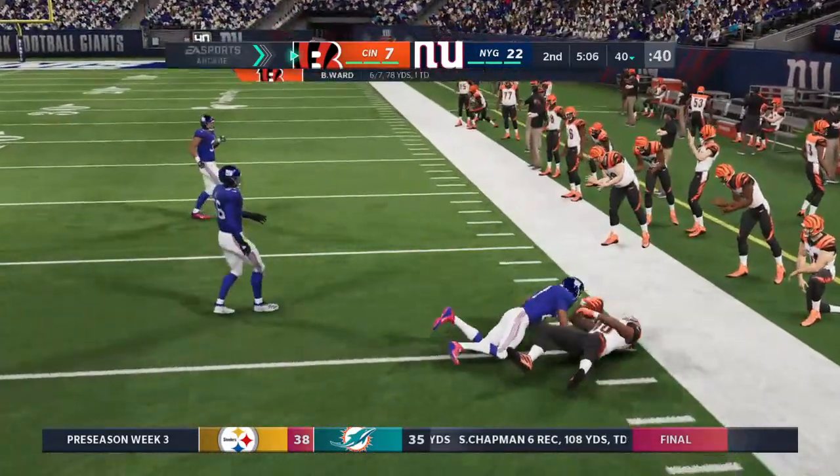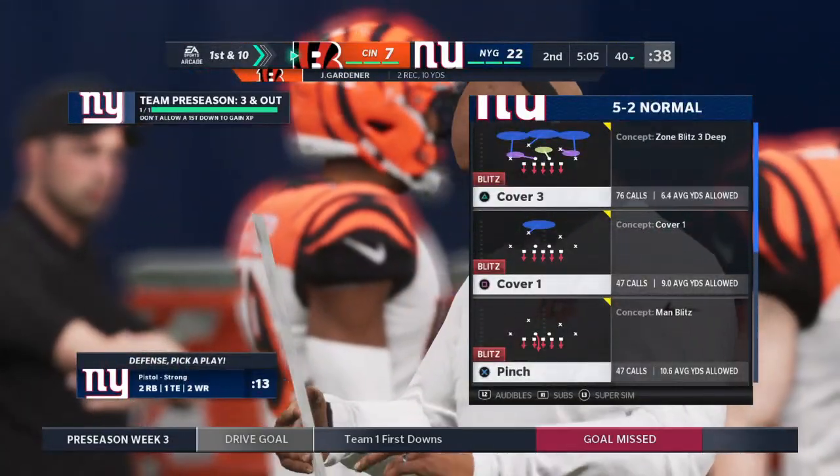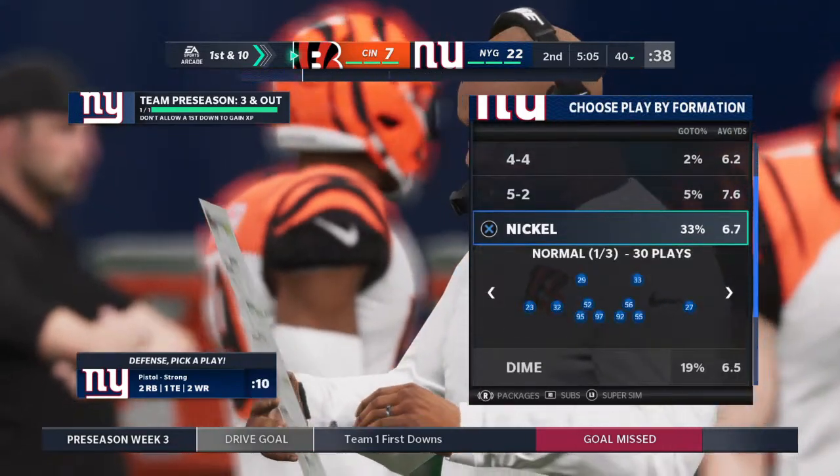The throw right sideline here is complete. And he'll bring it up here to right at the 40-yard line. 7 yards there and a 1st down.